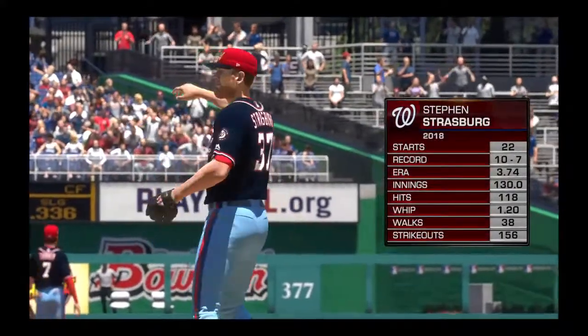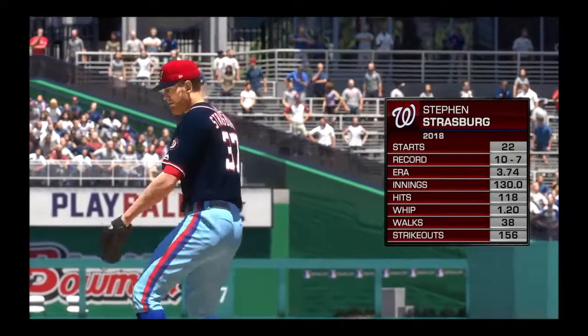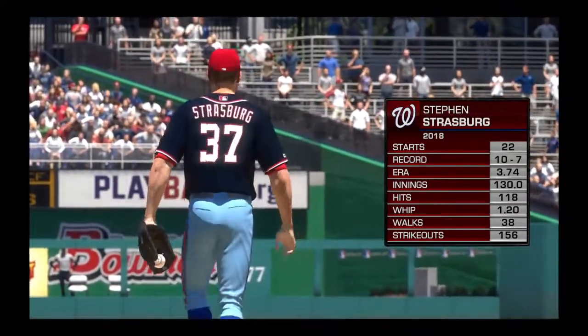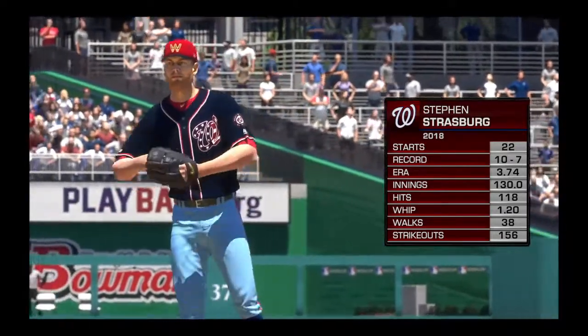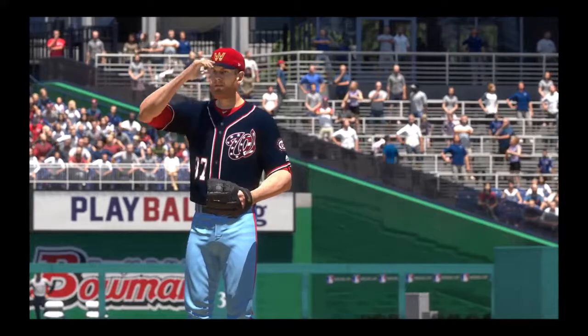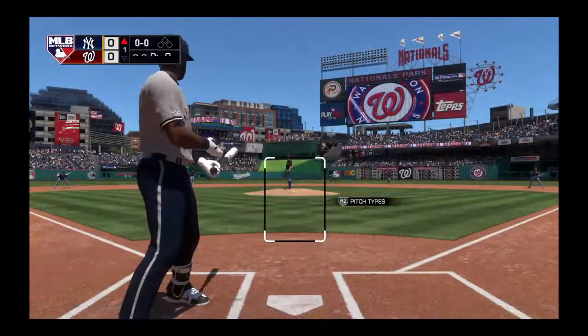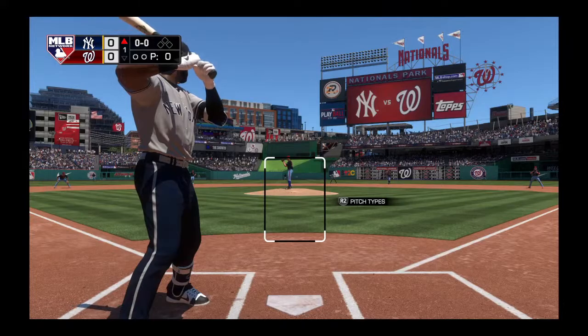Steven Strasburg gets the ball for Washington in this one. Dan Plesac, what do you got? Steven Strasburg has been good since he put on a uniform. The pride and joy of San Diego State University. The closest thing we've seen to Nolan Ryan. Mid to upper 90s fastball. Great changeup, great curveball, and great slider. Very, very rarely do you see a guy have a four-pitch mix that's as good as Steven Strasburg's.